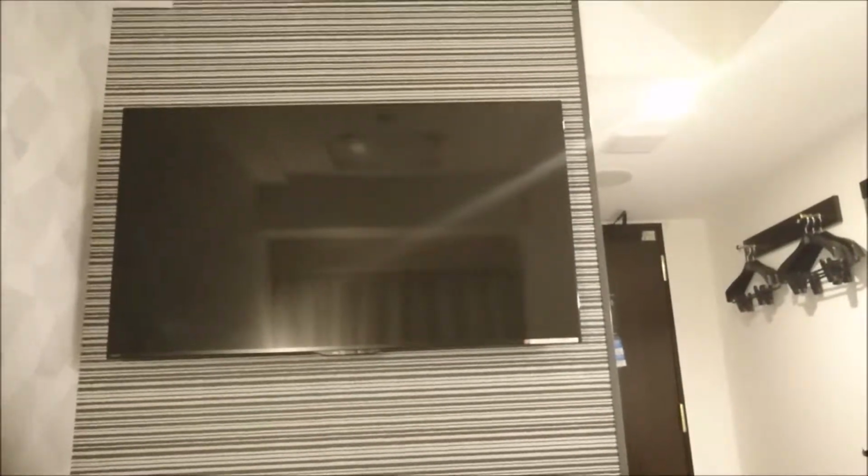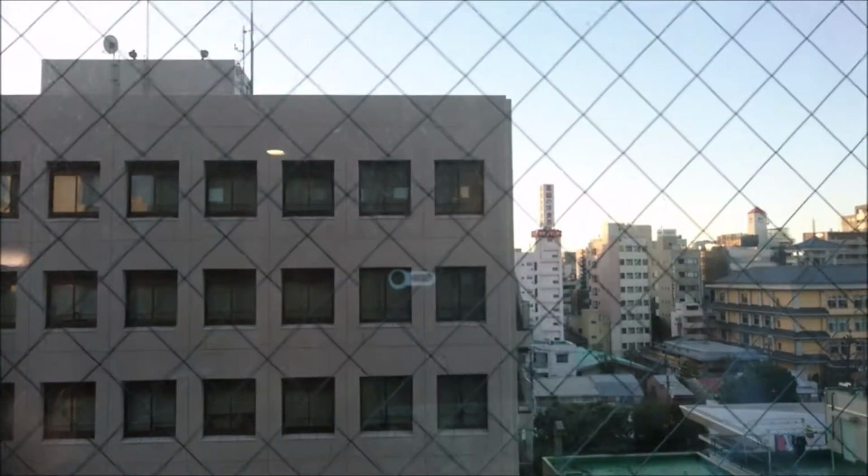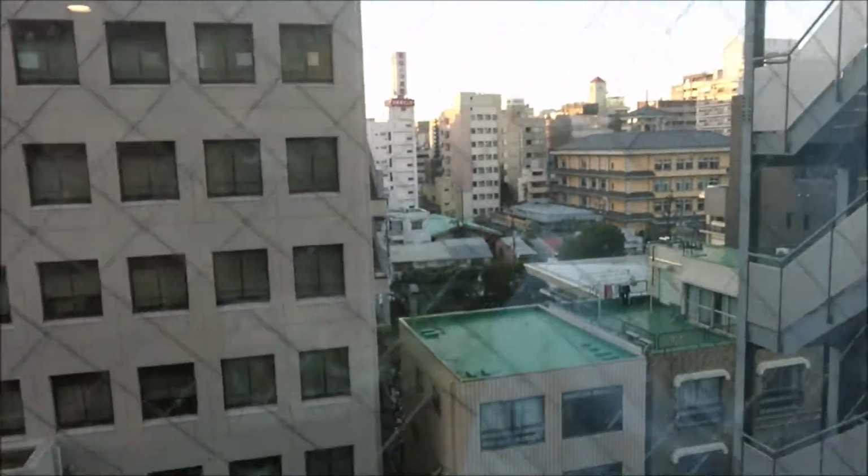Okay, that's enough TV for now. Because I wanted to show you one more thing. One which myself, I don't know. And that's the view. Okay, we're on the 7th floor, so... Well, the view isn't too great. However, it's still a better view than what we got in the previous hotel. Okay. So that's what we got.